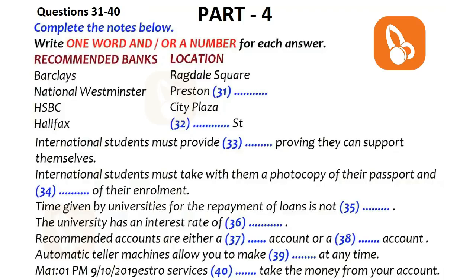Either a current account or a savings account is enough. With either of these accounts, you can use your card to make withdrawals and deposits from automatic teller machines at any time, and make payments over the internet if you choose. You can also use Maestro, one of the systems which automatically take the money from your account at a time that you have specifically stated, and deposits it into a nominated account of your choice. You might decide to have £150 taken out each month, and each month this is what will happen.